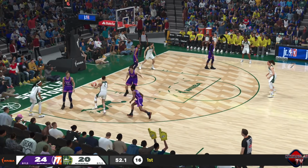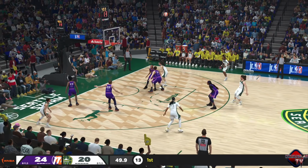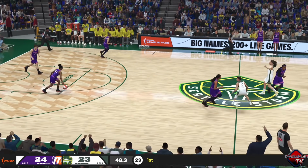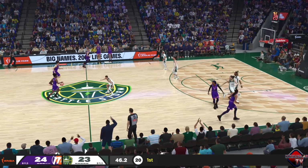Here's Heidemann. 6 points for her. Will it go? Dolson's shot's good. Great communication between teammates there. Phoenix in the lead.